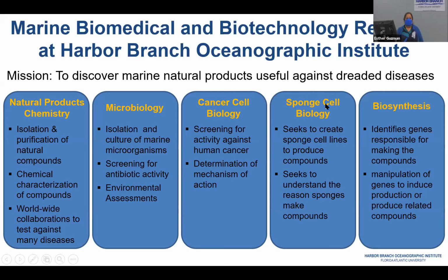We have a sponge cell biology group that is led by Dr. Shirley Pomponi, and they're trying to create cell lines from sponges to produce the compounds. They're also trying to figure out why the sponges make those compounds, how it benefits them. And finally, we have a biosynthesis group that is led by Dr. Woyun Wang, and it identifies the genes that are responsible for producing the compounds. And they can also manipulate the genes in the lab to produce more compounds or similar compounds. So you can think of it as they produce compounds, we test them for activity, and also Peter, here at Harbor Branch. And both Charlie and Woyun try to figure out how to obtain more of them so that we don't have to go back to nature.